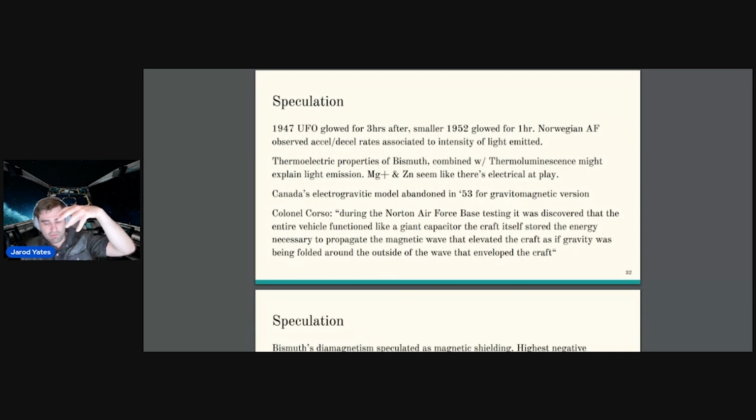And like this Air Force general said, it seems like the intensity or the luminosity of the light coming off these things is directly related to how fast they're taking off or how fast they're decelerating. So that's interesting. I think that might indicate some relationship between the amount of light coming off of these things and lift, but not necessarily solely that, because these things kept glowing for a couple hours, but they weren't lifting.